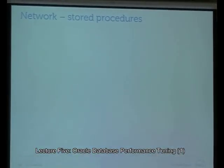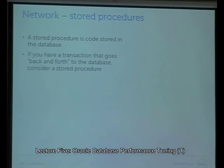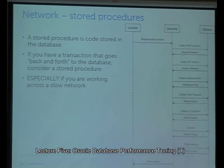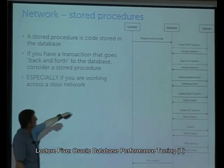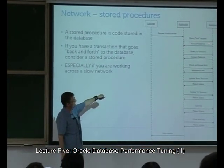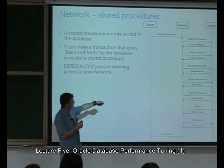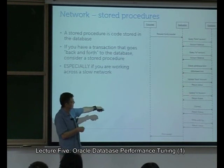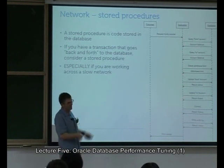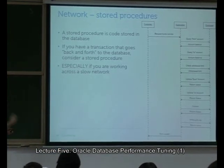Okay, and the other way to do network is stored procedures. So if you think of a transaction that does something complicated with the database, it might go backwards and forwards quite a few times. So this is one going to the bank. And so we go to the bank and we look in, we're transferring money. So we go to the database and look in the money in one account, then we look in the other account, then we check withdrawal limits, then we issue an update, then we issue a check, and then we do a commit. And that's like 5 or 6 or 7 or 8 times we've gone to the database, come back, go to the database, come back.